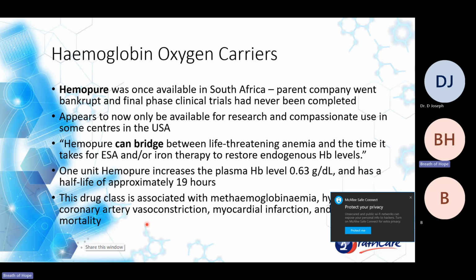The most successful product was the HemoPure, which was once available in South Africa. I tried to find the circumstances under which it was registered. It seemed to be quite dodgy, to be honest, because the product had never actually gone through clinical trials and was essentially given to South Africa as an experimental product. The CEO was eventually arrested for fraud, and the parent company went bankrupt.